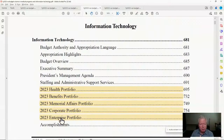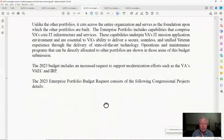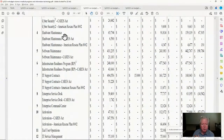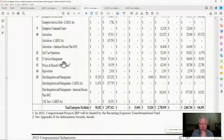And so if I come in here and begin to look at some of these, let's click on this one. It will tell me some general discussion on it. And then if I go down to the next page, I begin to be able to look in here at much more details, right? I'm able to see different things related to cybersecurity and what they're doing, the budgets they're spending, what they plan on doing with hardware and maintenance, their IT support contracts, enterprise support desks, IT service management.